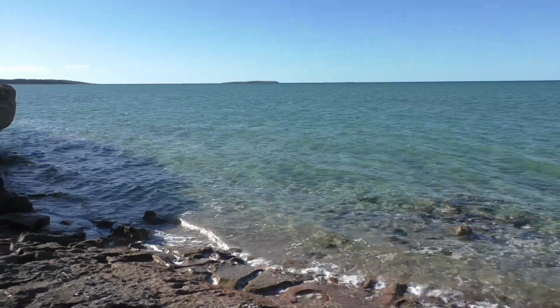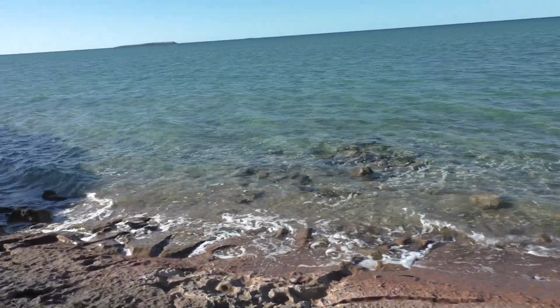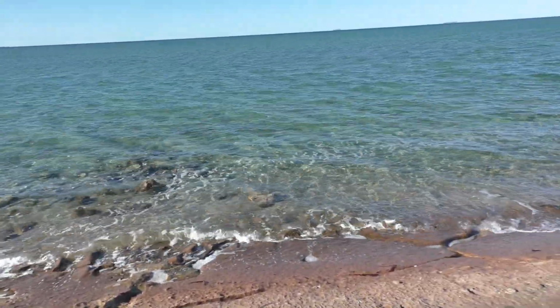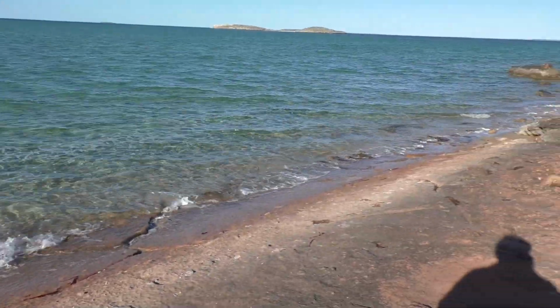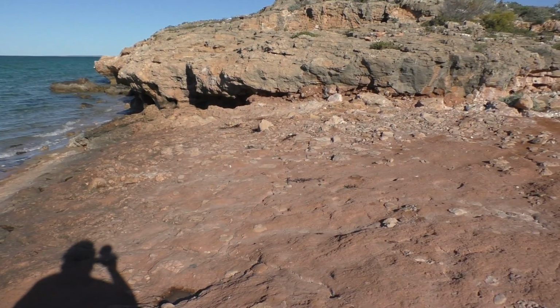Well, we're actually due to leave Tamala tomorrow morning. And first time I came down and had a look at a little track that comes down off the lookout just behind Shell Beach. This is every bit as good as a boat ramp. It's amazing.